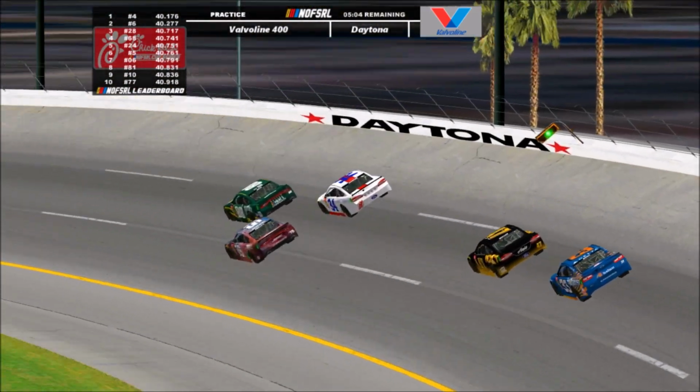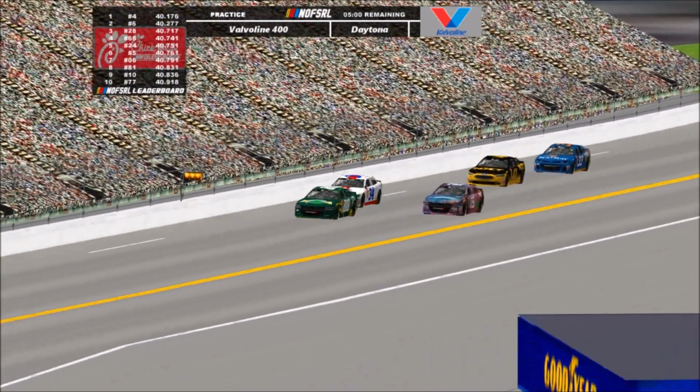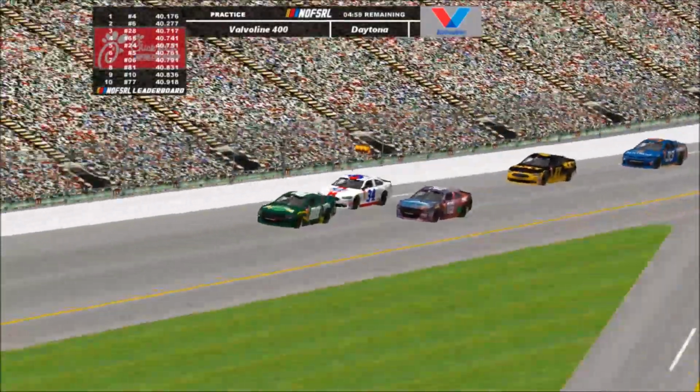I'd say they're pretty good. I mean, he is literally the Gus Dean of super speedway races. Every single super speedway race he enters, he does well in.